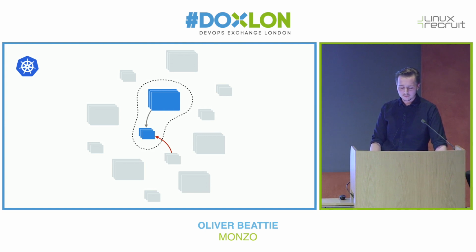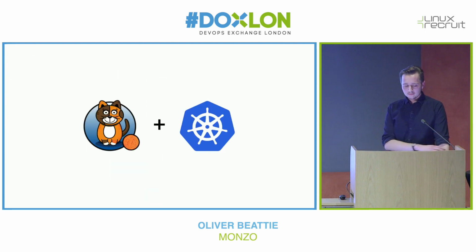So what you need is a way to dynamically create rules. And the way we're thinking about doing this is using Calico along with something that was in Kubernetes 1.4 called network policies. And Calico is two things. It's an overlay network, and it's also a network policy engine. We're not using it as an overlay network. We're using Flannel as the overlay network, but we are using Calico to enforce network policies.